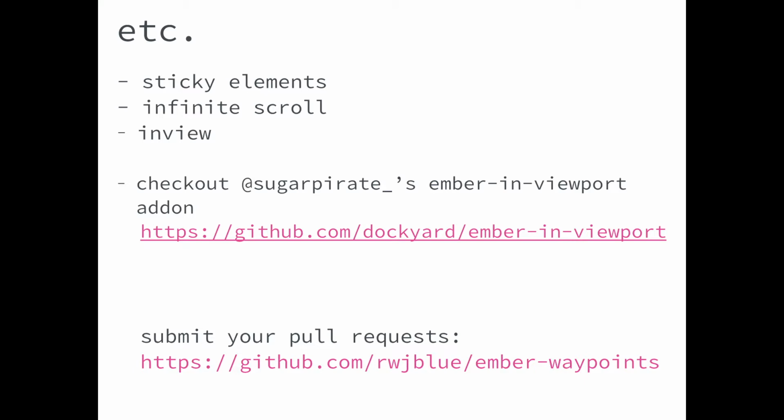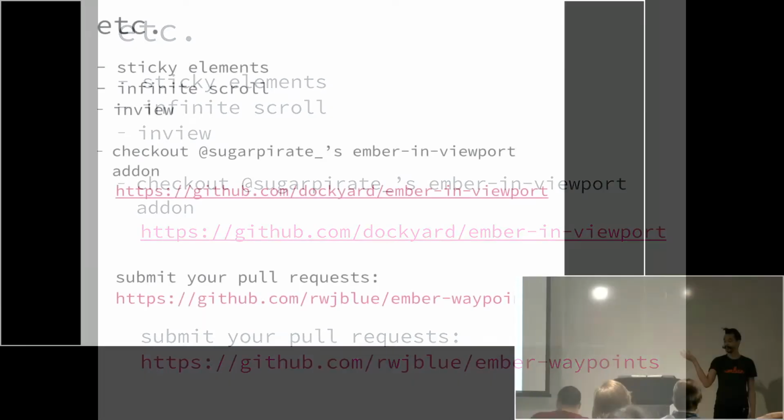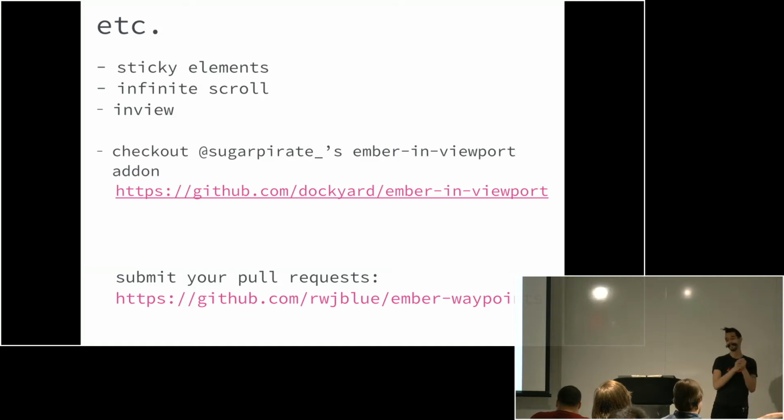You've probably seen this in Instagram, where you're scrolling down and the thing stays at the top as soon as it hits the title. Then as that thing scrolls out of view, you see the next header, and it'll stick to the top. So that's a thing, right? And it'd be kind of cool to see that appear in the Waypoints add-on. Another thing is infinite scroll. The current jQuery Waypoints also supports infinite scroll, so that would be another neat thing to see.